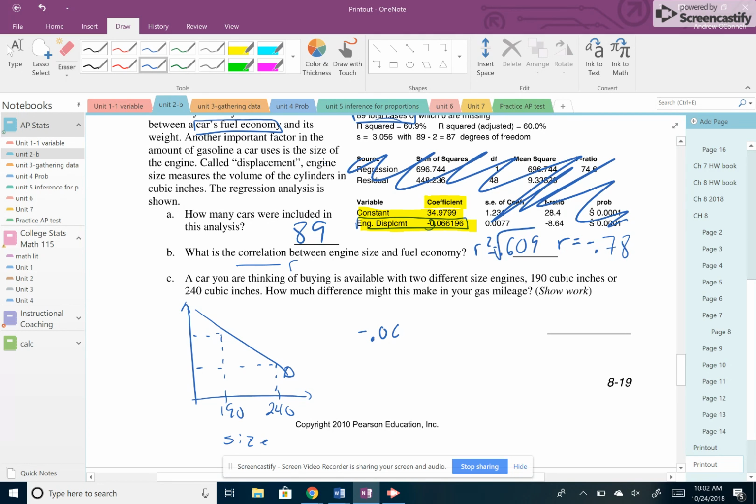So it's 0.066 times 240 plus 3.498, and 0.066 times 190 plus 3.498. I'm going to let you click pause and actually find those. It's just putting it into a calculator. The one with 190 gives you 22.44, and 240 gives you 19.14. If it asks how much difference, just subtract the two, which gives 3.3.